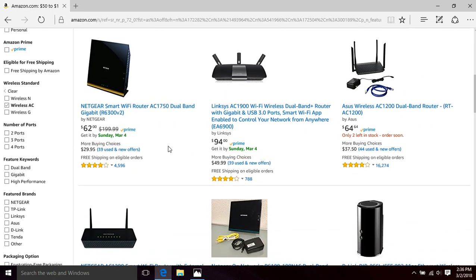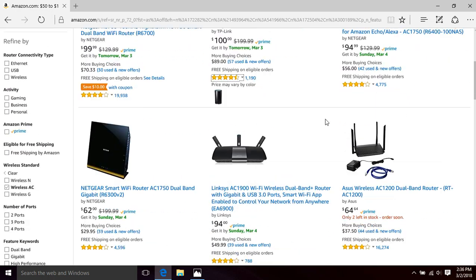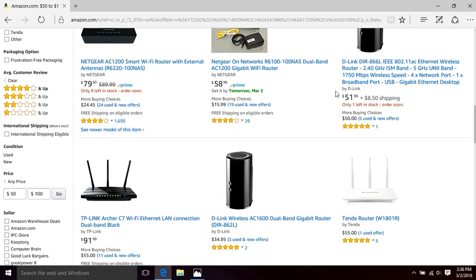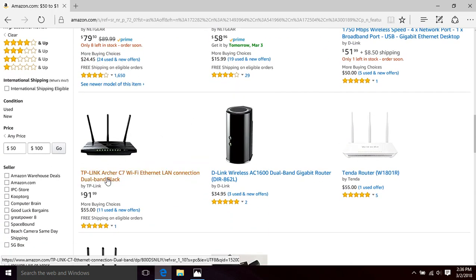But there's a lot of Netgear routers you see, because Netgear is a pretty popular brand. D-Link is a good brand. Yeah, most of these are Netgears. TP-Link, I have this router personally in my house. It only has one rating here. I'm not sure why. There might be a different listing for it, but I have a TP-Link Archer C7 that I use in my house. It's under $100, and it does everything that I need it to do. It's my brother and I in my house, and it's more capable than what we need it to do.